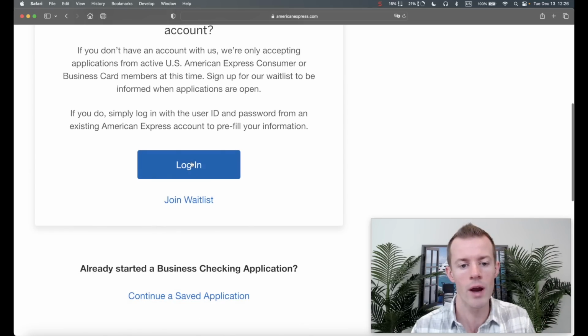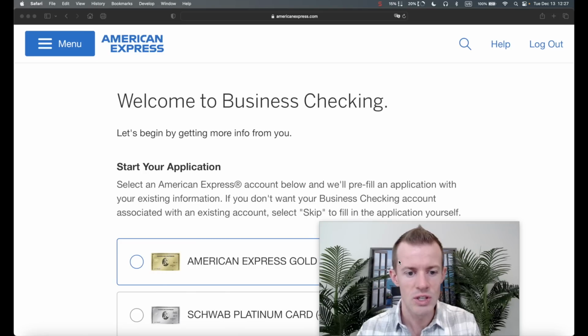I will log in right here. Start your application. Select an American Express account below and we'll pre-fill an application with your existing information. I'm going to go select one of my cards and then I'll go on to the next step after that.